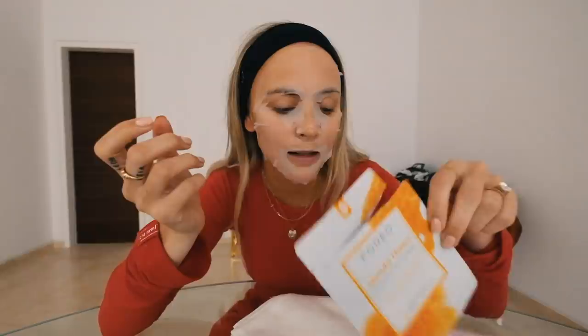Now I'm using the mask. I have it in the fridge because it's so nice with the cooling effect. I don't know if you should, but I like that. And I like to have it at night. This is the Manuka Honey one. I like to have it at night because then you have it and then you remove it and then you massage the extras that are still in your skin, and then you sleep with it for the full effect. I like that. And you guys know I'm obsessed with sheet masks.